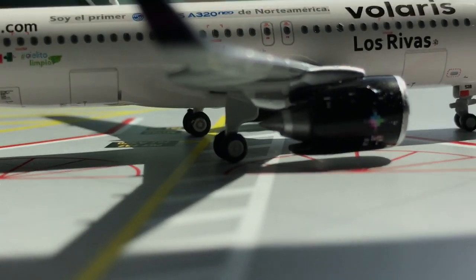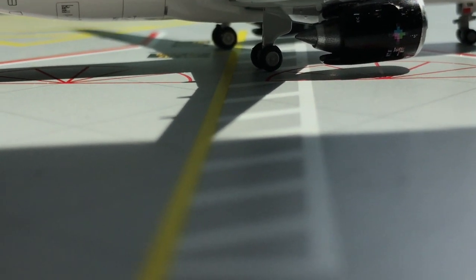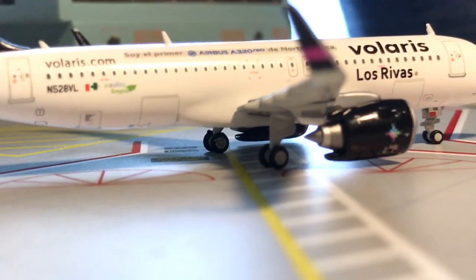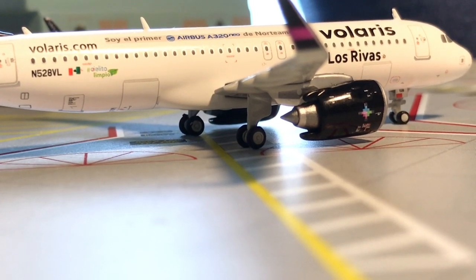We'll go back to the mains here. Let me focus that better. It's a shame I'm not on the other side because the light's over there, but I think what I'll do is I'll close this and then use that natural light from the lamp. The mains look perfect. No complaints there.